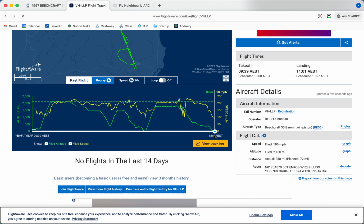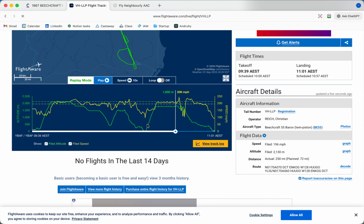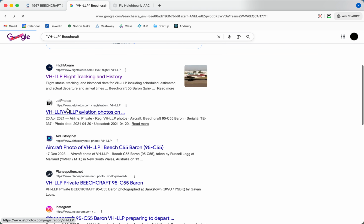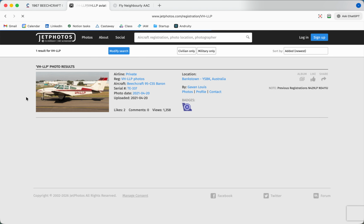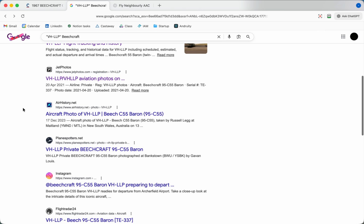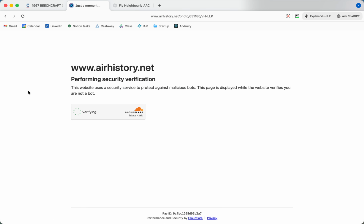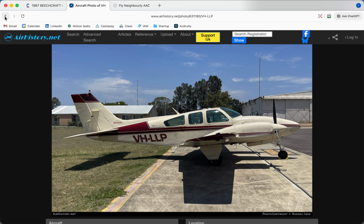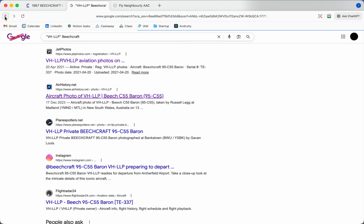Okay. What did it get to? 206 miles per hour. That's fine. Interesting. And does Jet Photos have any photos for me? Nope. And Air History have any photos for me? Yeah. Looks good. Nice looking plane.